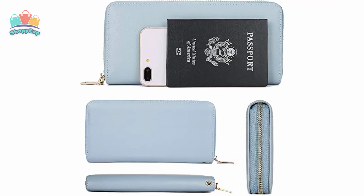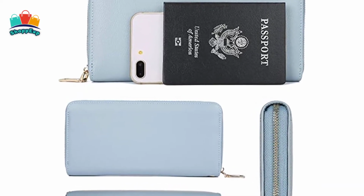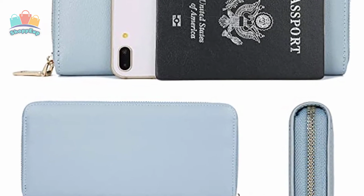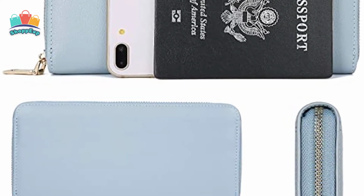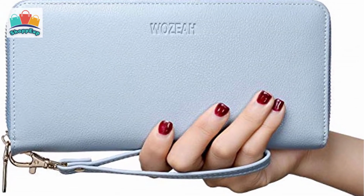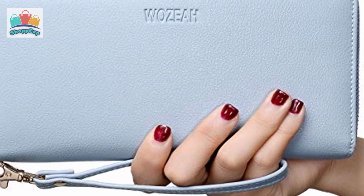This wallet uses the best PU leather, which is more luxurious and durable than the average leather wallet. Top grain PU leather with wax finish, feels luxurious and comfortable. In addition, we also designed a unique pattern of cloth with leather design, so that our wallet has more character, to meet the needs of different people on different occasions.